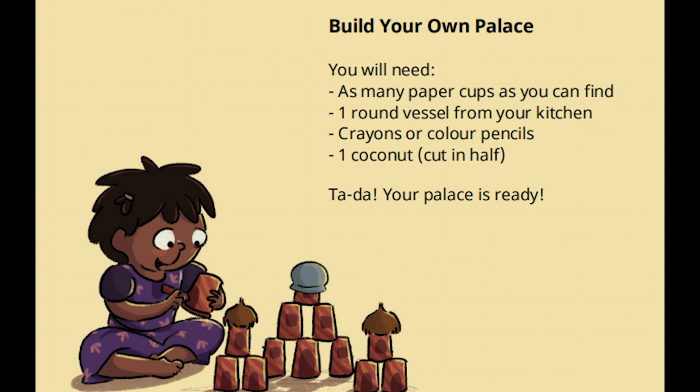Build your own palace. You will need as many paper cups as you can find, one round vessel from your kitchen, crayons or color pencils, one coconut cut in half. Tay-day. Your palace is ready.